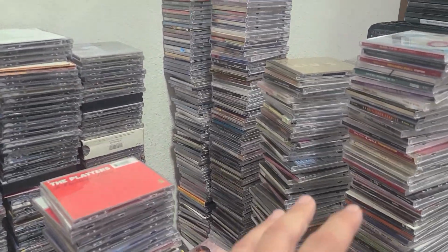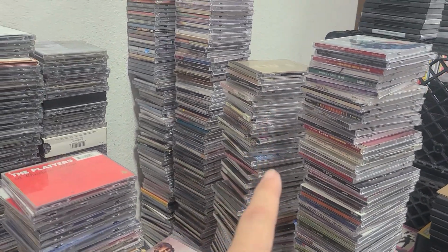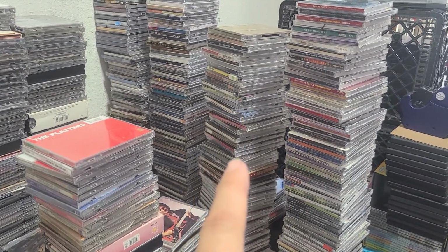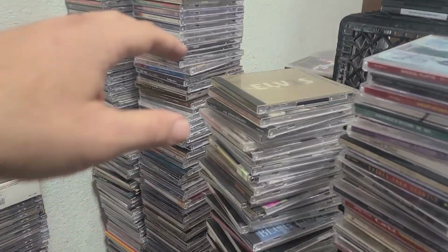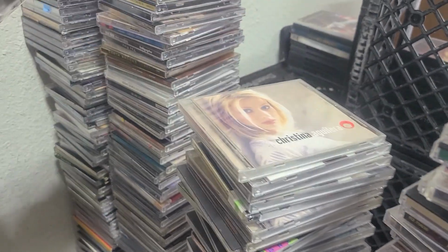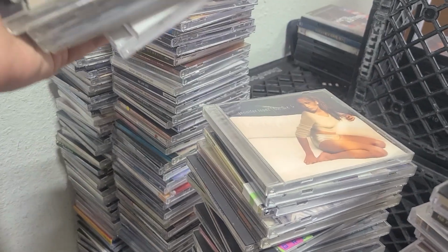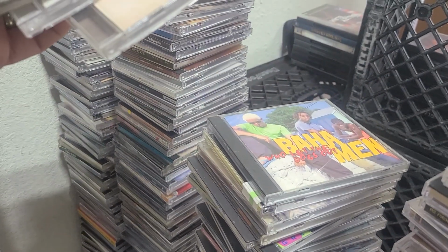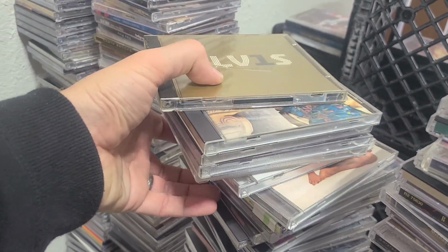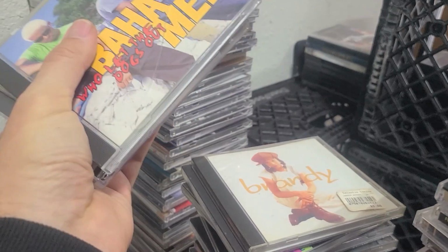And then this stack here are ones that are well-known artists or groups that I'm going to put together and sell either locally or as a lot on eBay. That tends to work well for me. I've done that quite a few times. Here's an example: Elvis, Anita Baker, REM, Coldplay, Christina Aguilera, Harry Connick Jr. Let's see, what else do we have here? Jennifer Lopez. You get the drift, right? These are well-known people. Baha Men, who let the dogs out. Shaggy, Brandy.